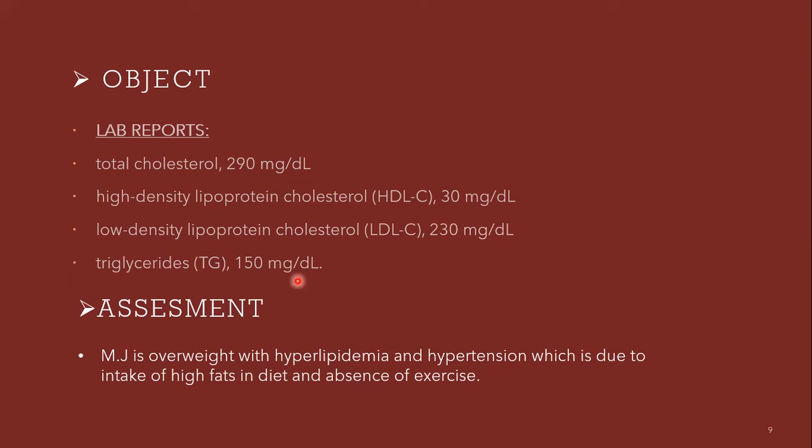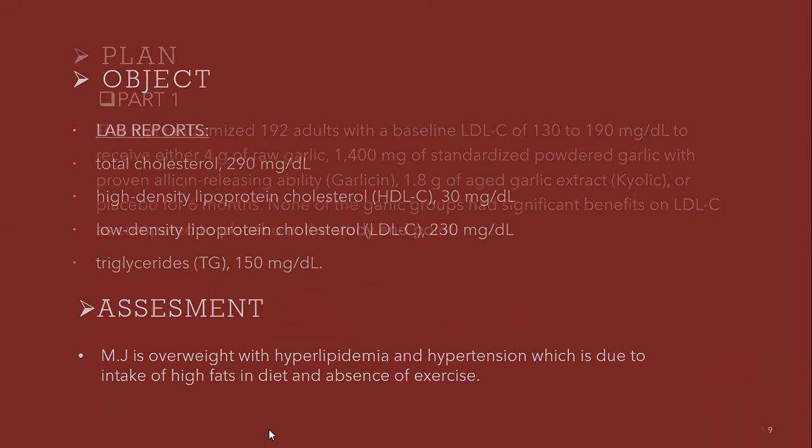The LDL level should be less than 100, but here it is 230 milligram per deciliter. The triglycerides should be less than 150. It is borderline. So as the reports tell, the cholesterol level and the LDL level are very high. The assessment is MJ is overweight and has hyperlipidemia and hypertension, which is due to the intake of high fats in diet and the absence of exercise in his daily routine.